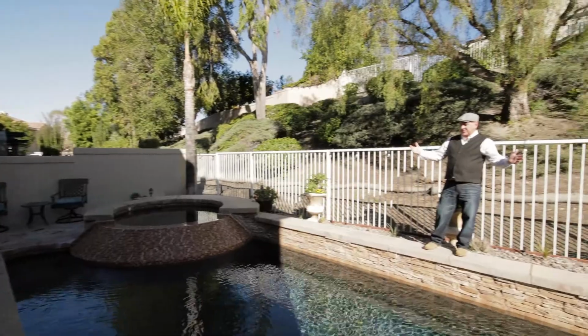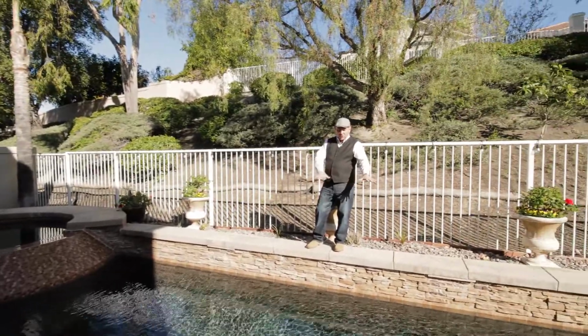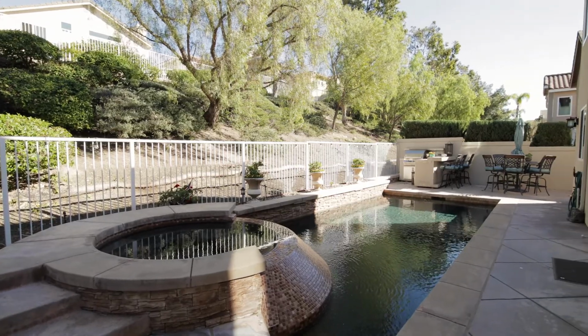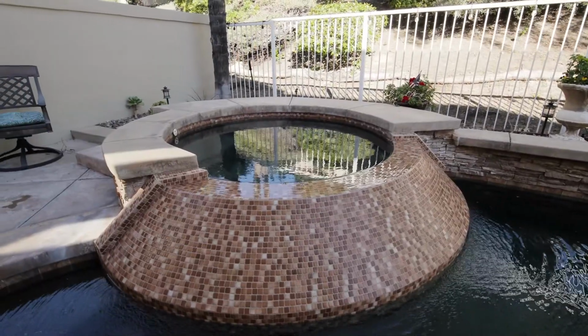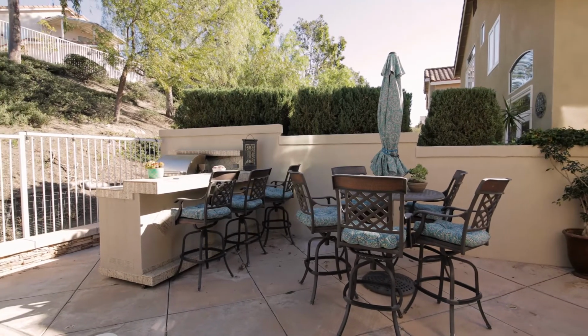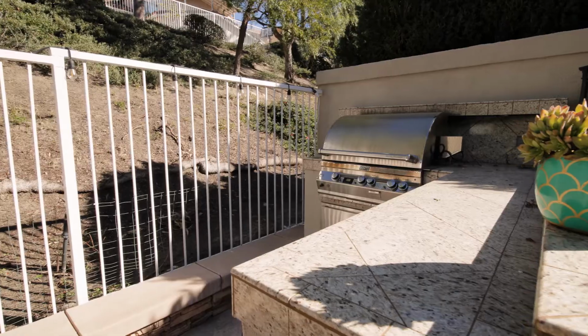So here we are in the backyard. I love the pool. It's a PebbleTech dark color, which attracts heat, a nice large spa, barbecue, bar, and one of the nicest things about the backyard is the privacy. I can imagine being back here with my friends, barbecue, and have some cold drinks.